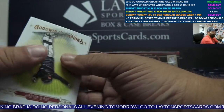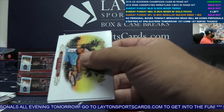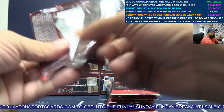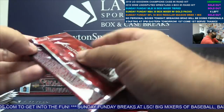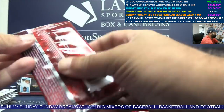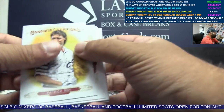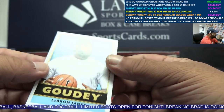Grape outfit. Yes, it is. Grape. So last night I said, grape. Everybody's been saying grape now. Marco Andretti, insert. Gowdy of Rothman, surfer. Insert of Kayla Day. Gowdy, LeBron James. LeBron James.